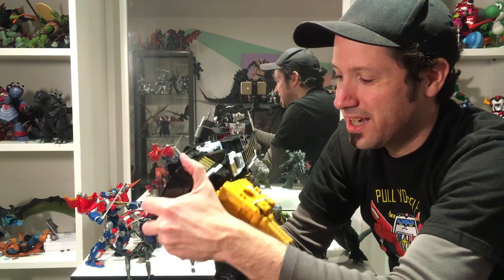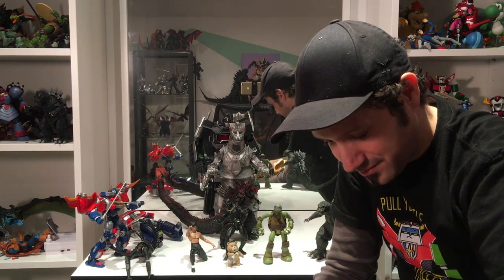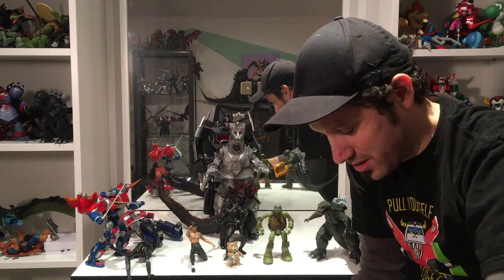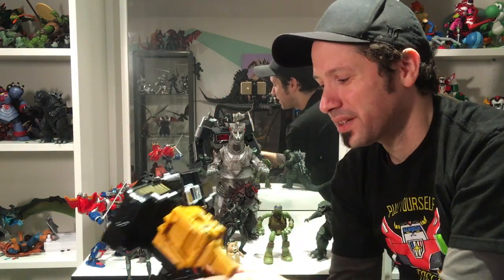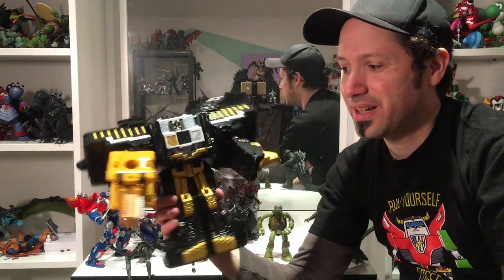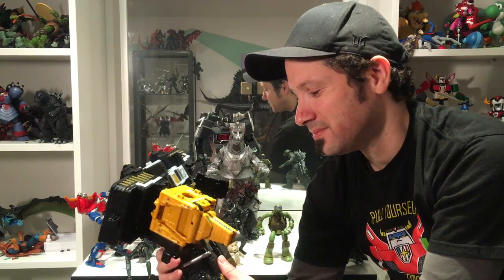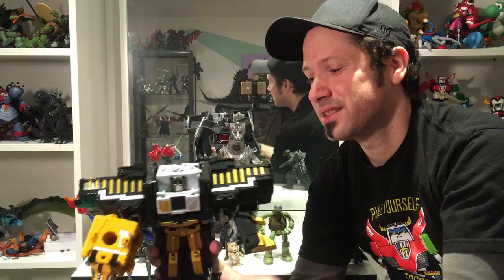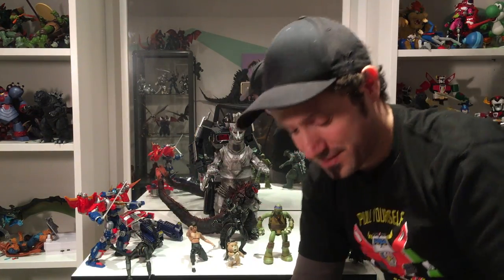Really love this guy. Oh, he's separating now a little bit, but I had a lot of fun with this one. It could hold all the cubes, the regular cubes. It's so great. Such an awesome look. The colors are fantastic. Just really love this piece. So cool. This is so good.